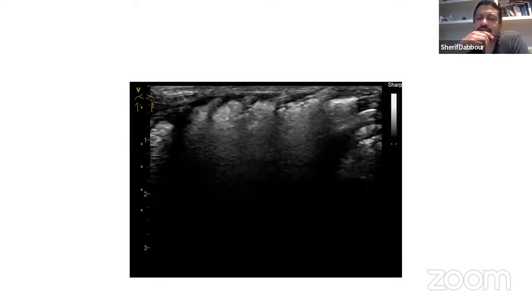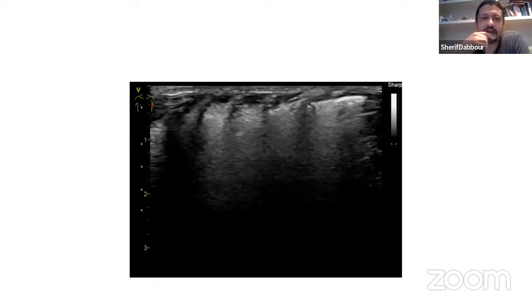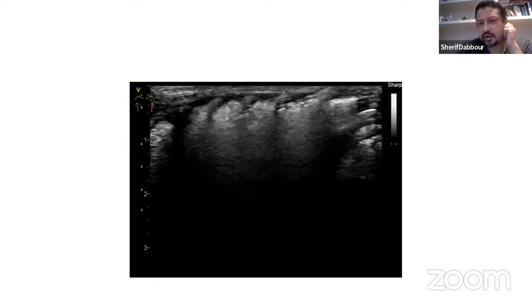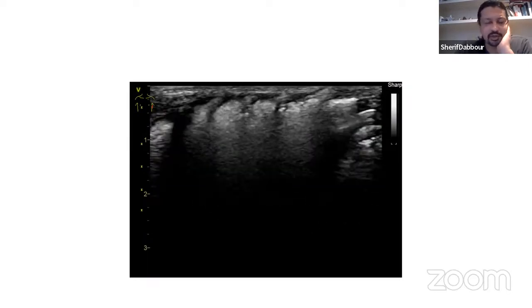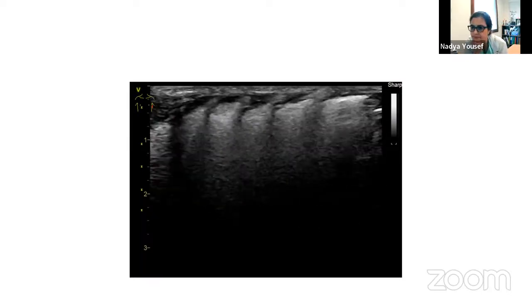Okay. So Nadya, I know that some of the scans are not very accurate, maybe because of the position of the probe. But if you are going to report this scan, what mainly are you going to write in the report? What would you write?